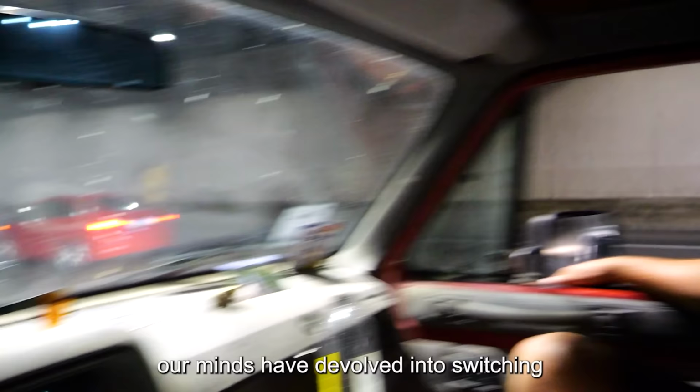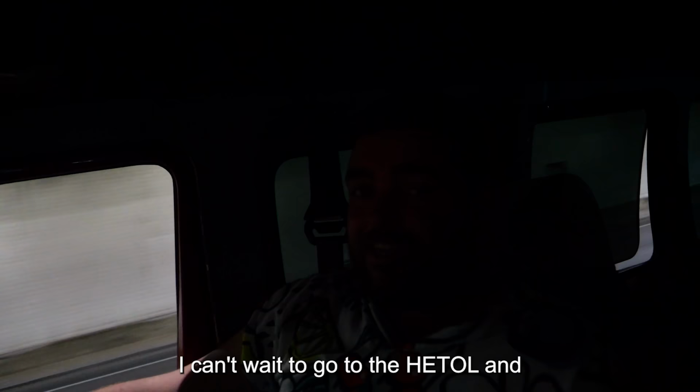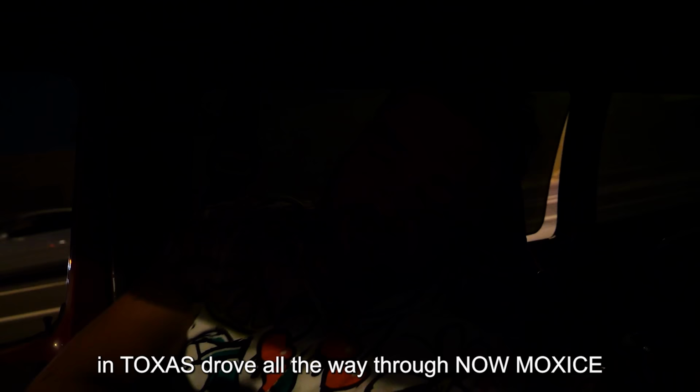We are 7 minutes away, and we're so tired, our minds have devolved into switching O's and E's around for entertainment. I can't wait to go to the hotel and get a room. We started in Texas, drove all the way through New Mexico to get to Arizona. Now we're in Phoenix. Still the same. Let's finish this route and sleep.